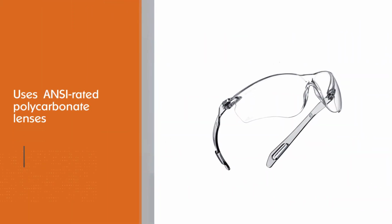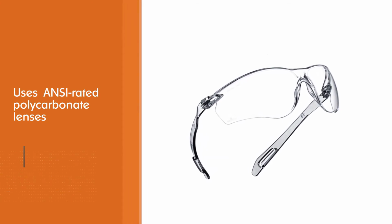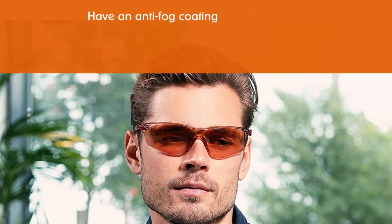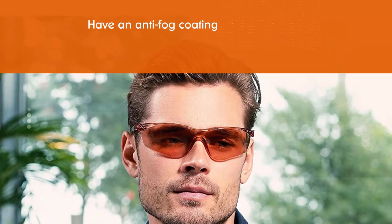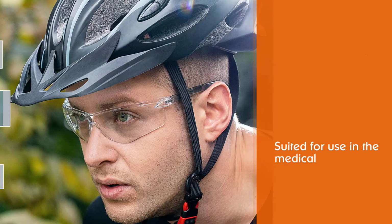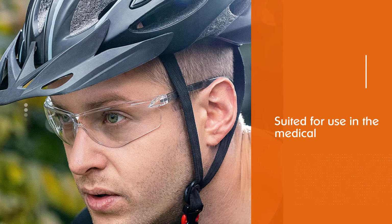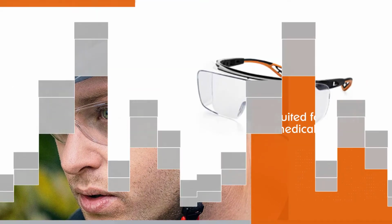This design makes them well suited for use in medical and dentistry fields as well as for outdoor sports such as cycling. The frameless design also provides ample peripheral vision that's lacking in safety glasses with full frames. Pads on the end of the earpieces help create a snug fit that keeps the glasses in place.